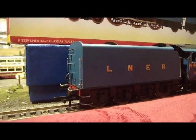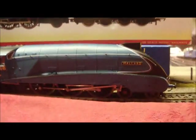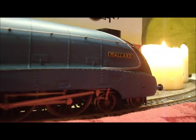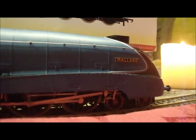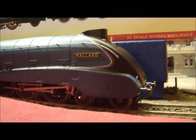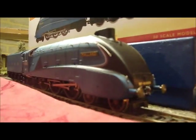Hornby has put Mallard in the condition that she would have been on the day of record breaking, exactly, with no corridor tender or anything like that, just straight as she would have been from the works and then run in. Well, I'm glad I actually got onto the detail, because there's so much background to Mallard I could have reeled on for the whole time. But of course, the detail has to be done, and it's a pleasure to do it on this model. Now, as I mentioned earlier, it's super detail, so it's exactly what we've come to expect from Hornby.